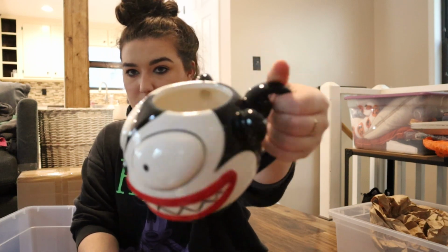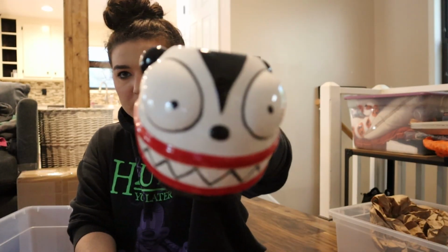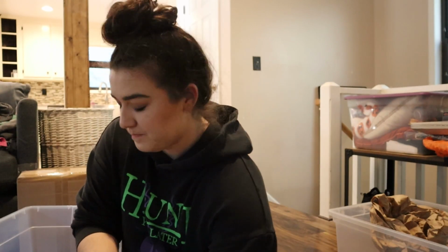Oh, Scary Teddy mug. This is one of my favorite ones. I love putting a fat hot chocolate in here. Scary Teddy. His eyes kind of look like boobs, and I think it's really funny.